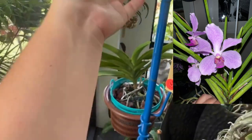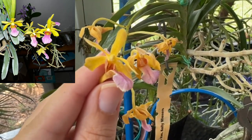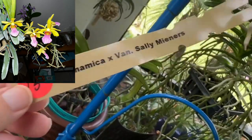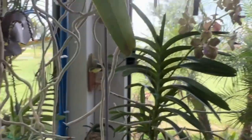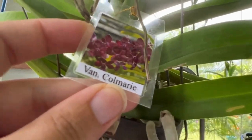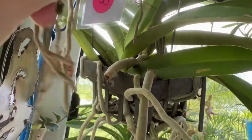Let's see. Got a couple different ones from Moats. Flowers on the way out on this one. I'll post some pictures of this one. But there's the name. Cute little compact Vanda, and $15. Also got one of these from Moats. So it has the mother plant and a keiki. And it was 30. That's pretty good.